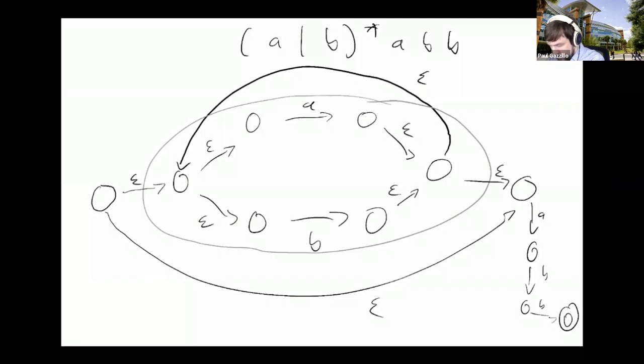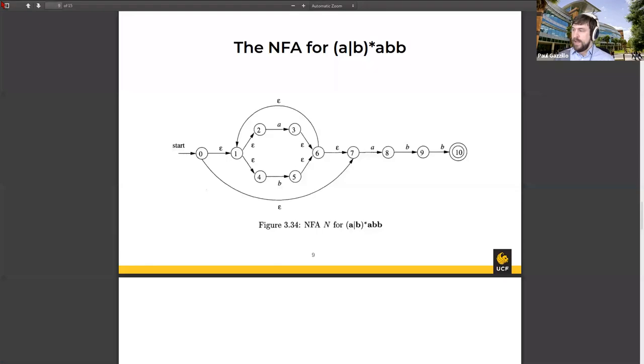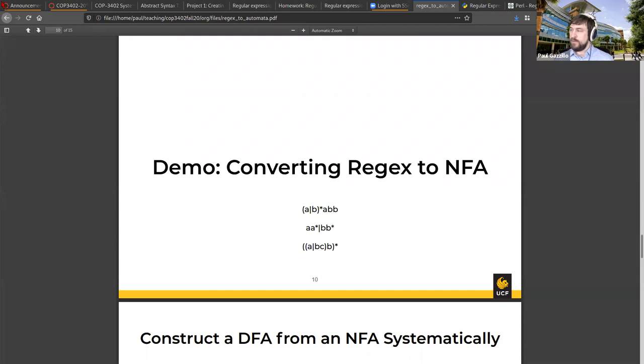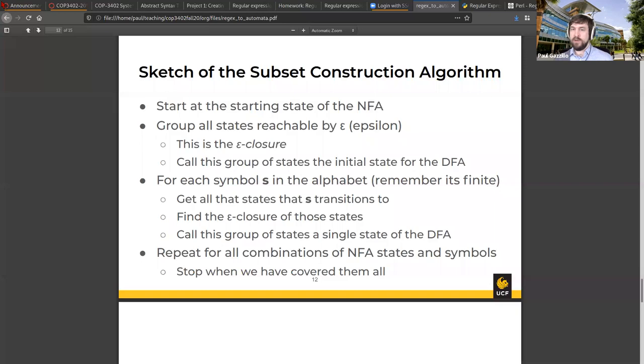Yeah, it's a systematic way to convert between regular expressions and NFAs. But an NFA is not something that, well, you can implement an NFA on a machine by keeping track of all possible states. But for performance purposes, lexing tools, these regular expression tools, will usually convert them to a deterministic finite automaton.